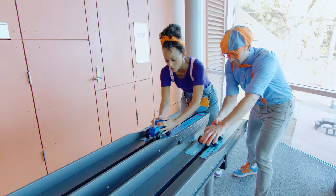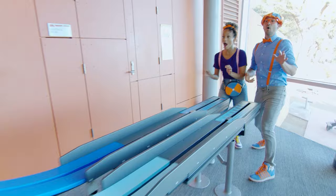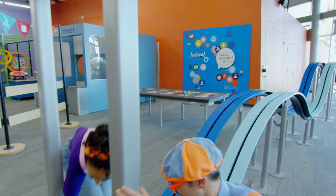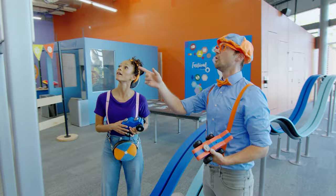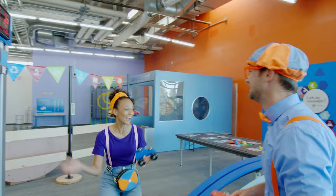And here's the launcher. We have to pull it back. Okay, you want to count down with us? Yeah. 3, 2, 1, go! Whoa! Whoa! That was awesome! That was really fun! Who won? I think maybe mine by just a second. Oh, yeah. Lane one, that's me, 4.1. Lane two, 3.72. Wow.